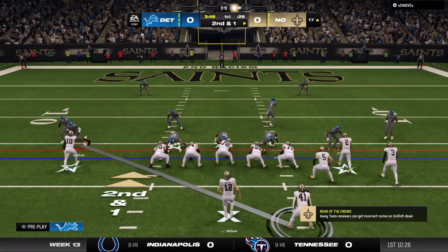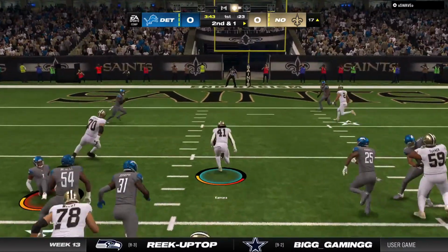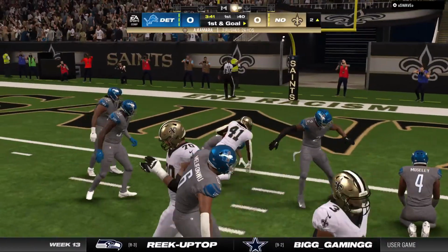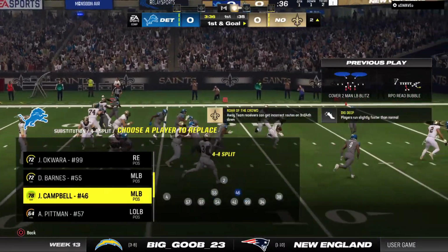Pound the rock. Make sure you use your O-line to set the tone of dominance and physicality, and pound the rock. And they corral him just a couple yards shy of the end zone. It's a really nice 15-yard pickup, and now it's first and goal.